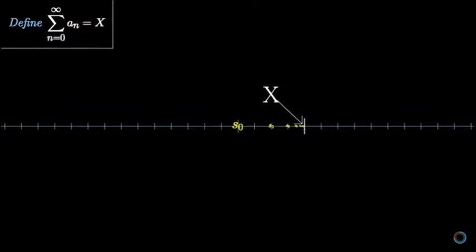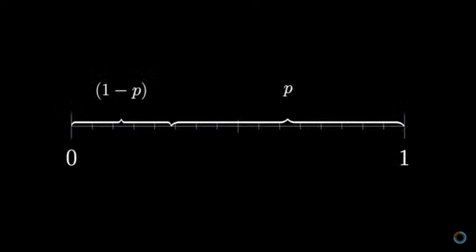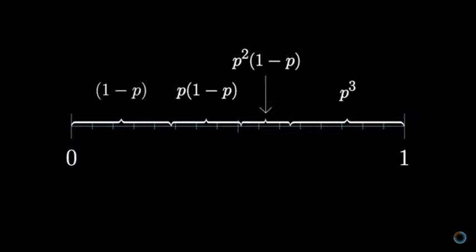To be general about it, let's say that you cut your interval into pieces of size p and 1 minus p, where p represents any number between 0 and 1. Cutting the piece of size p in similar proportions, we now get pieces of size p times 1 minus p and p squared. Continuing in this fashion, always cutting up the rightmost piece into those same proportions, you'll find that 1 minus p plus p times 1 minus p plus p squared times 1 minus p, on and on, always adding p to the next power times 1 minus p, equals 1. Dividing both sides by 1 minus p, we get this nice formula.